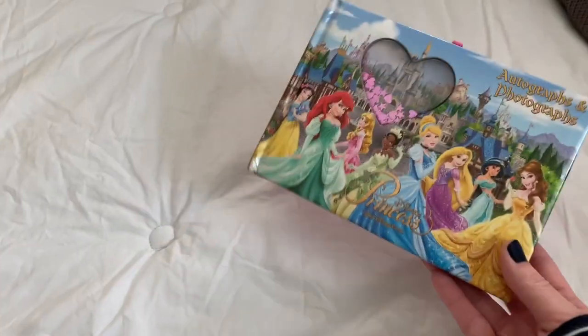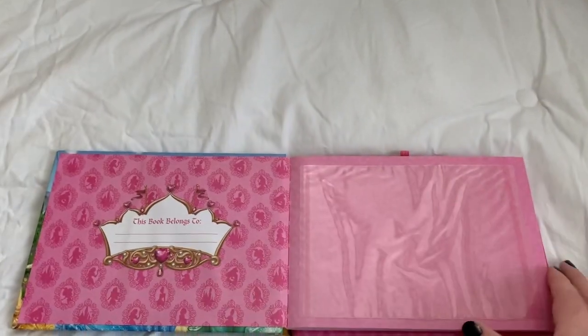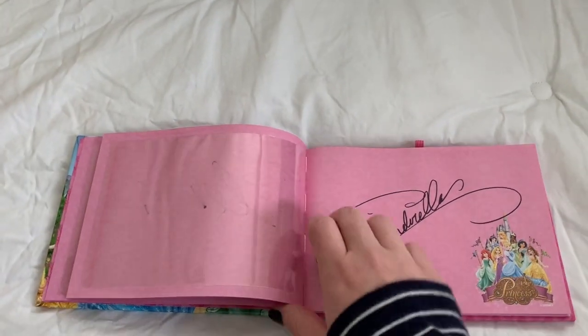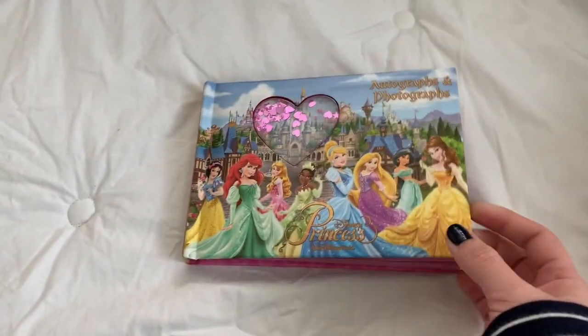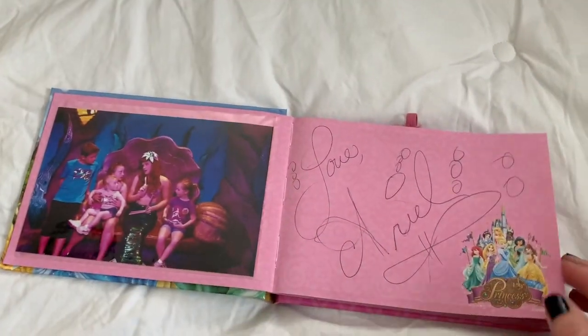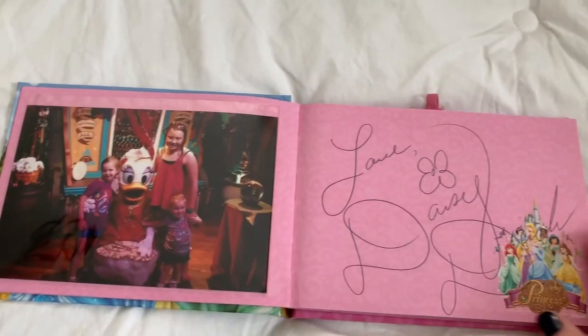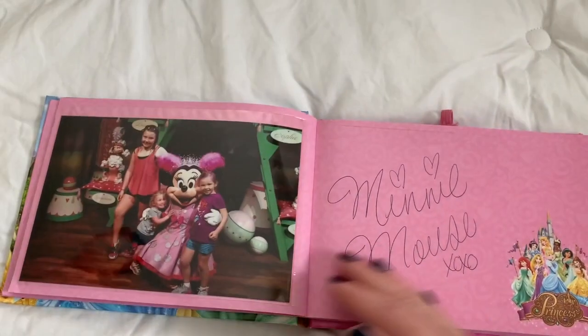And I will of course have our character autograph books down in the backpack, and that way you can just store them in there in between meeting the characters. And one thing I want to point out, which I couldn't find because we haven't been in a little while, but if you're going to the parks and you want to bring those autograph books for your kids, usually Sharpies work best for the characters to autograph your books.